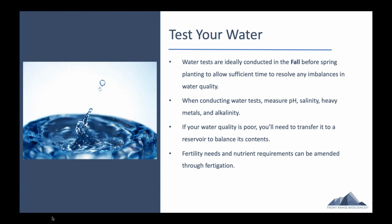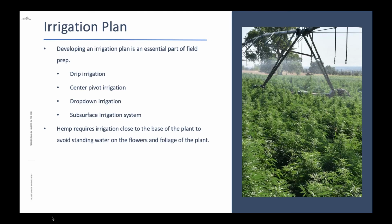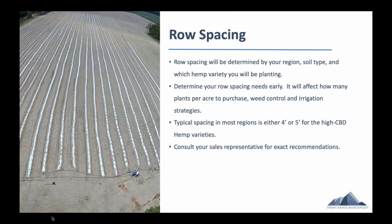So developing your irrigation plan is very individualized again. Drip irrigation, central pivot, drop down, subsurface are all options. The key is that hemp requires irrigation close to the base of the plant to avoid standing water on the flowers and the foliage. This is especially true once the plants are in full flower. And so if you are using some sort of overhead irrigation, using drops to place the moisture down into the canopy as opposed to over the top of the plant is advised.